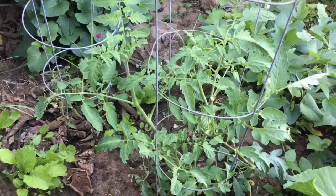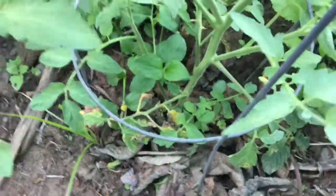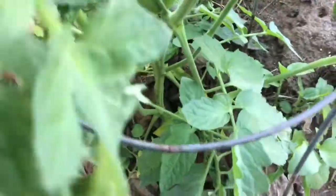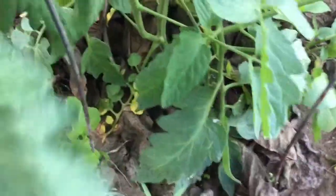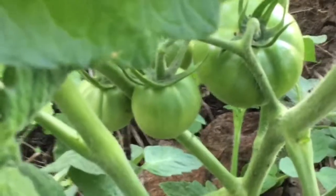Here we go. We're starting with the new tomatoes here, Quiet. I actually saw a little tomato here. I've got blooms. There's some little tomatoes here. Can you see them? There they are. A little lower, there you go. Nice shot.